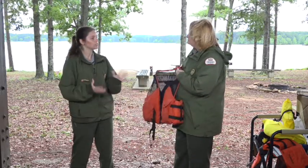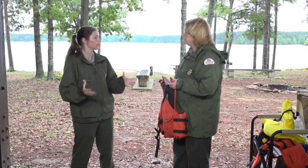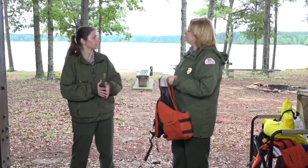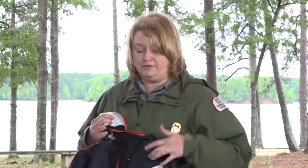So the biggest difference between the Type 2 and Type 3 life jacket is how it's going to protect you, and maybe what it's rated for is how fast you're going on the water as well. That's right. I believe a Type 3 life jacket that you have is rated for up to 40 miles an hour, which is a good fast speeding boat. That's right. So you always want to check the inside of your life jacket, and make sure that the activity you're participating in and the life jacket you have match up.